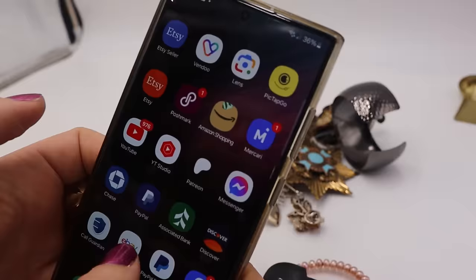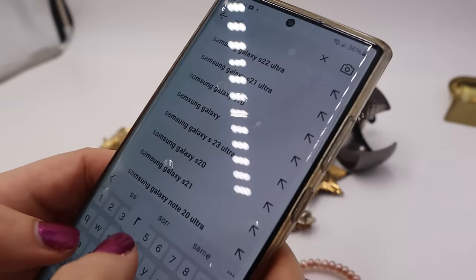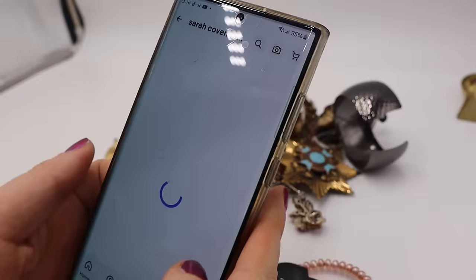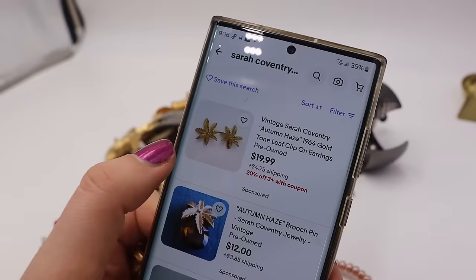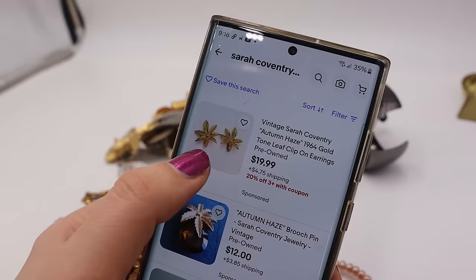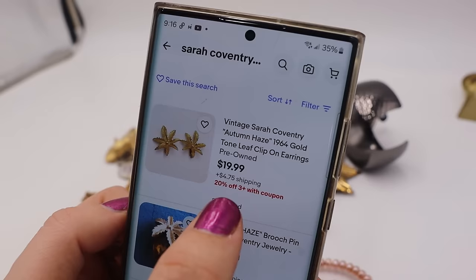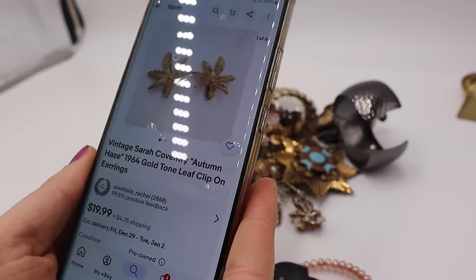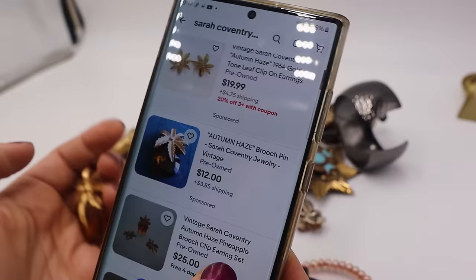Let me do that. And look up Sarah Coventry Autumn Haze. And then it might show you, so it looks like there's some earrings that don't have the amber tone. Actually, that looks like my listing. I can tell by the style of how I list things. And then also it says 20% off 3+ coupon. Let's see if it's mine. Yes, it is. That's so funny. There we go. Ooh la la. Okay, so that one is mine. Autumn Haze. So now I guess I have the brooch and earrings.